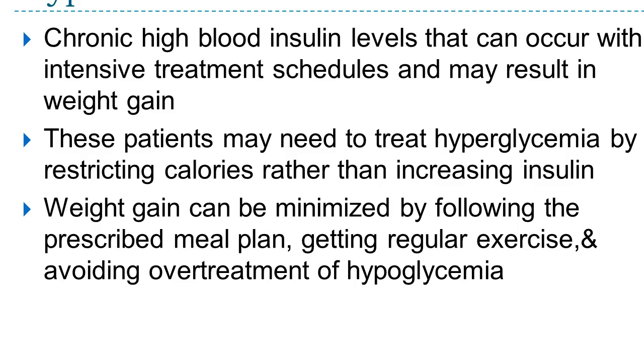because then you don't have to give as much insulin because the insulin is much more concentrated. So in order to treat this hyperglycemia, instead of giving more insulin, they would restrict calories, trying to get these patients to hopefully lose weight, because sometimes it's due to the fact that they might be extremely heavy, making them more insulin resistant, okay? So getting regular exercise, and then if they develop hypoglycemia, we're not giving them a lot of carbs or sugars to get their blood glucose up, and then we have to give them insulin to get it back down. So that's kind of what hyperinsulinemia refers to, okay?